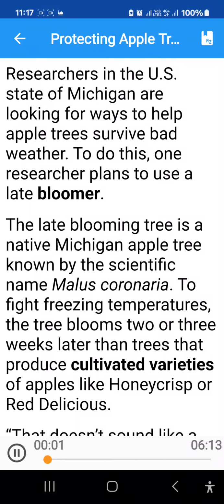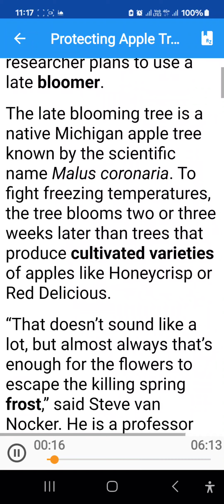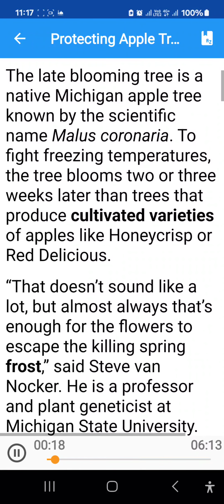Researchers in the U.S. state of Michigan are looking for ways to help apple trees survive bad weather. To do this, one researcher plans to use a late bloomer. The late-blooming tree is a native Michigan apple tree known by the scientific name Malus coronaria.